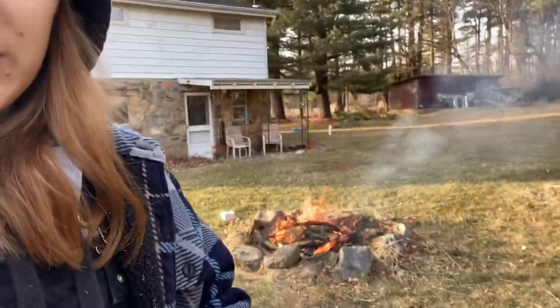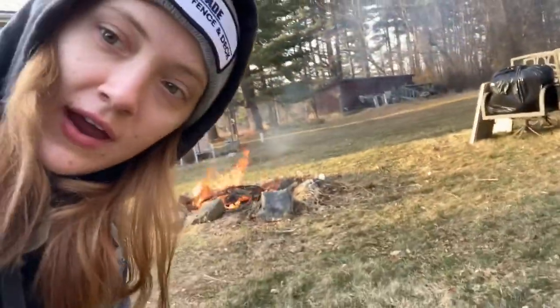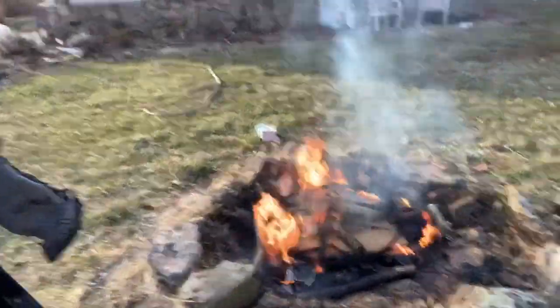Hi guys, so my phone died, literally while we were in the middle of recording the time-lapse for the trailer, but it's okay because I'm going to show you what it looks like right now. And also, we're just having a little bonfire to burn some of the wood that we had left over, or that we aren't using. But let me show you what the trailer looks like.